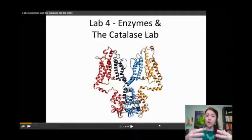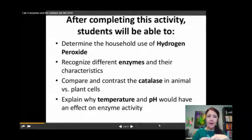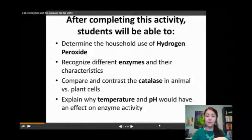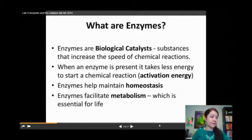So in Lab 4, talking a little bit about enzymes and catalase, we are going to be looking a little bit at hydrogen peroxide. The chemical formula for that is H2O2. So you'll see that even though the chemicals are similar to water, it is definitely not water. We're going to recognize different types of enzymes and their characteristics, which will be interesting as we talk about spring approaching in March and April, about why enzymes are important to things happening in the spring. We'll be looking at catalase in animal cells versus plant cells, and we're going to explain why temperature and pH would have different effects on enzyme activity. So let me get a sip of my coffee.